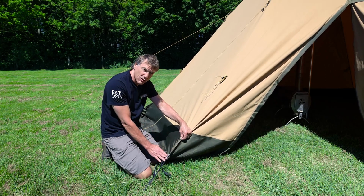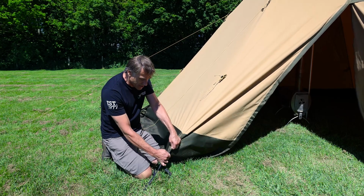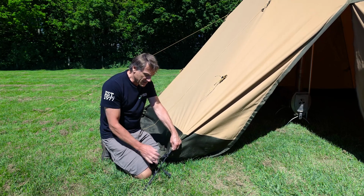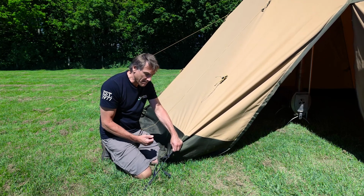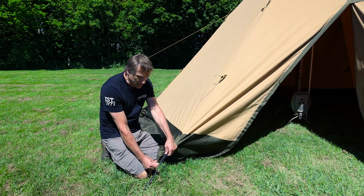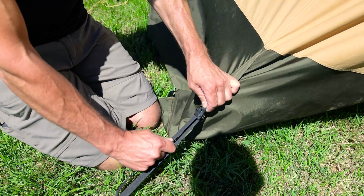The weight has been spread across a wide area, so it's not likely to break very easily. And you can see heavily stitched in, so that if there's a lot of tension on here or over the course of time, that's not going to wear or break. The buckle itself is a webbing with a metal buckle on it, so it makes it nice and durable.